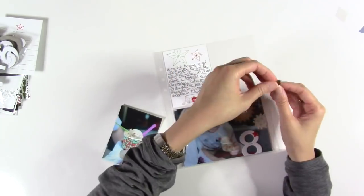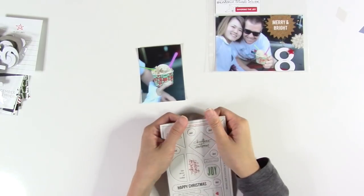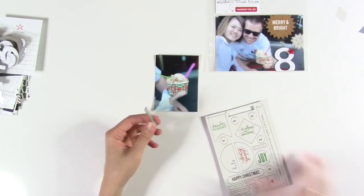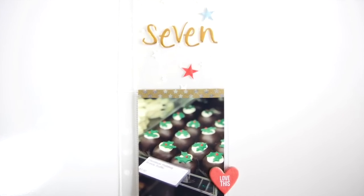No, actually one more thing I'm going to do, which is adding a sticker directly onto that photo of the ice cream. I went with this one which says "These December Days," which came in the chipboard pack from the Hollywood store. And that is it.